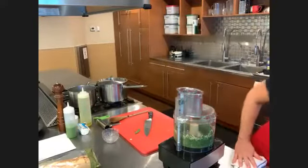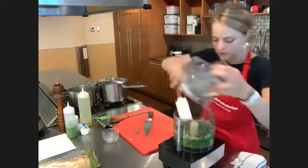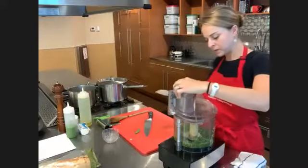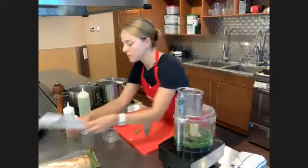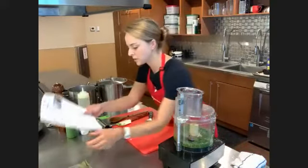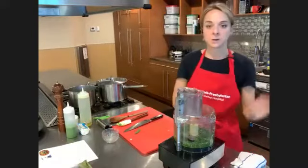It's useful to have a little spatula ready to scoot down all that good stuff on the sides. And this is almost done. I just want to make sure I'm consistent with what I have told you all. Yes. Okay, perfect. Smooth or smash by hand in a mortar and pestle. That's what I wanted to mention.